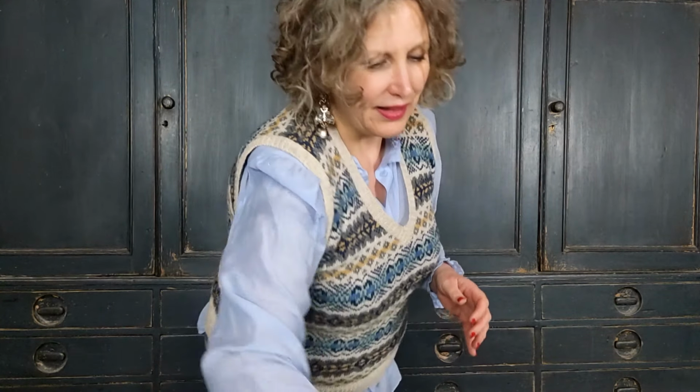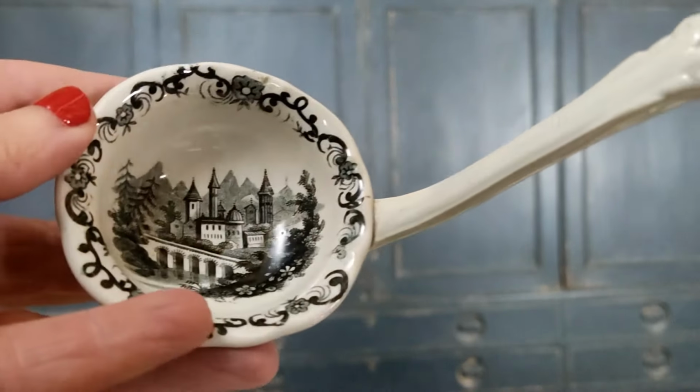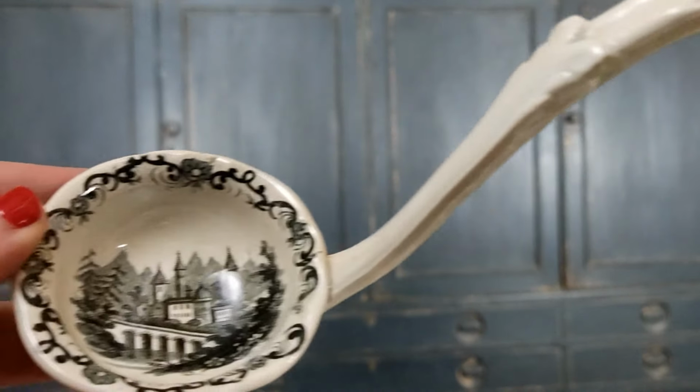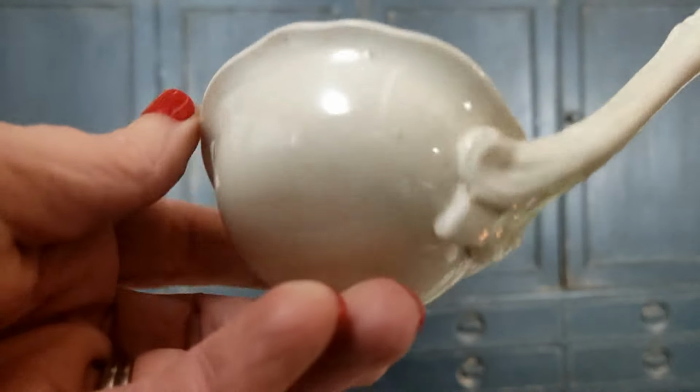But anyway, let me launch into what I found this week, starting off with something very, very exciting. Now, as you know, I love black and white transferware, and it's so hard to come by. So how thrilled was I when I found not one, but 3 ladles. Now, I am actually going to sell 2 of these. I can't justify keeping 3 of them, but I couldn't leave them behind. They were just so beautiful.